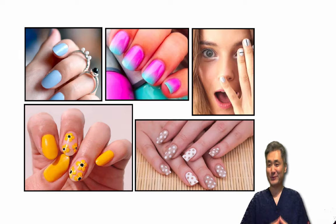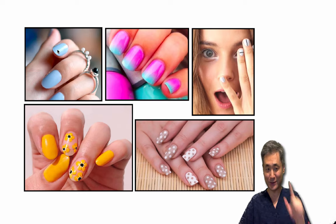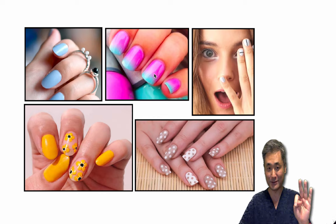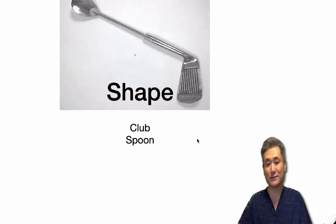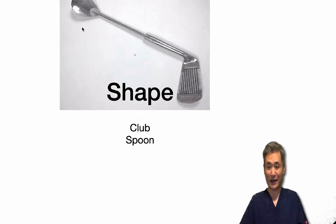Okay, let me quickly review what we did. This is about color. First, color: blue, respiratory problem, cardiovascular problem. Yellow, jaundice, neuropathy, nerve injury. Two-tone color, kidney, liver, and also heart. And black line, cancer. White spot, zinc. Shape: club and spoon. Club, respiratory and cardiovascular. And spoon, iron deficiency.